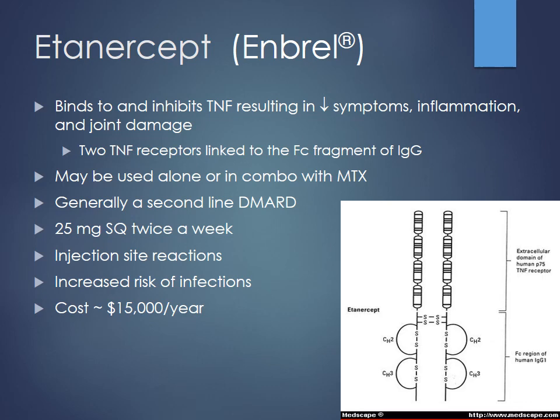So I'll go over a couple of the specific examples here. These are things that could come up on the test as far as examples and answers. Here we have etanercept or Enbrel. So again, this will be binding to TNF alpha directly and inactivates it and prevents further activation of that inflammatory cascade. So this will have decreased actual inflammatory symptoms, and decreased joint damage over the long term.